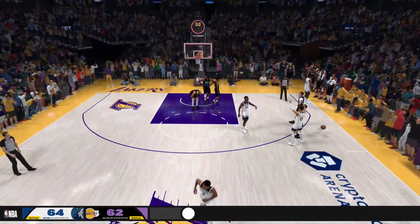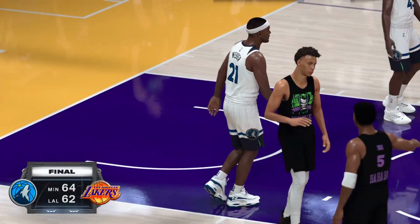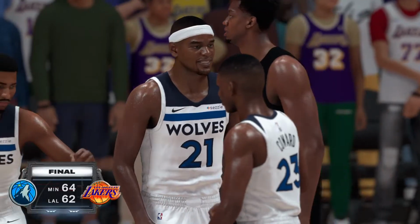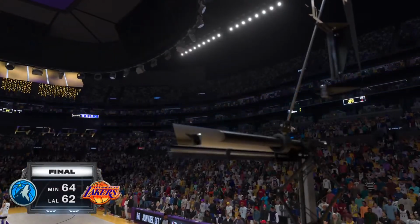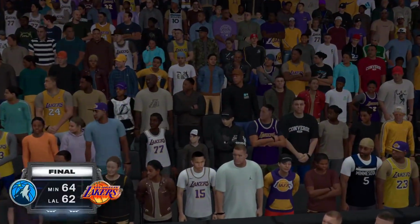So it's Minnesota taking the W in a close one. They break the hearts of every fan in the building with a dramatic late victory. And Kevin, this is the kind of win you have to take a ton of pride in. I mean, they battled with everything they had and came through when the pressure was at its highest.